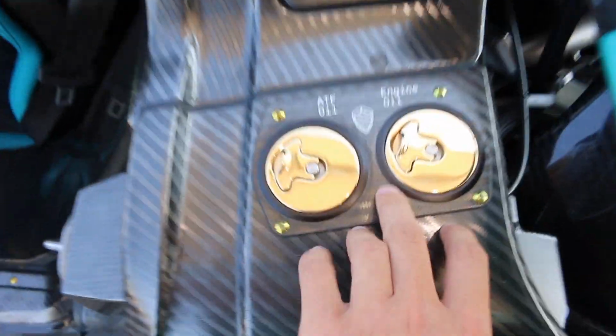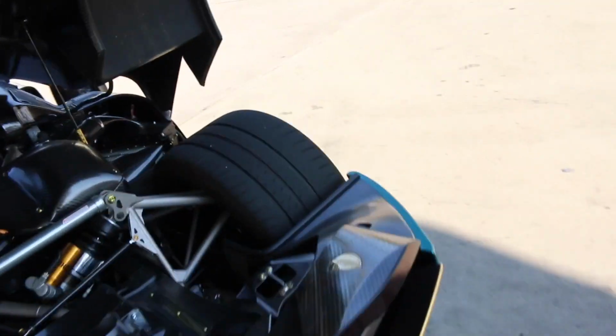So the gas tank should be right here, but this says oil. So that means that it's clearly on this side. So that's strike one.